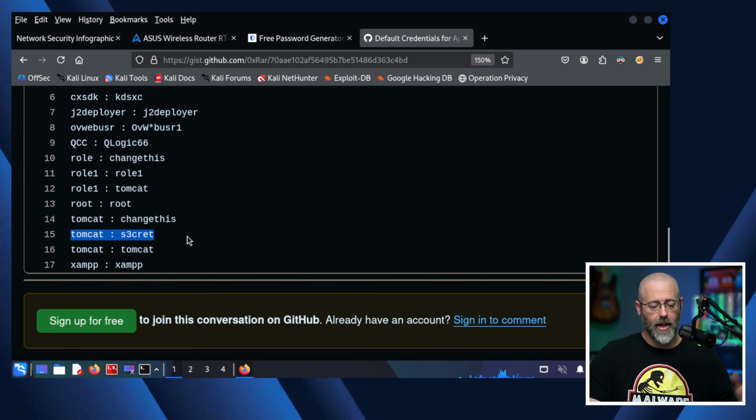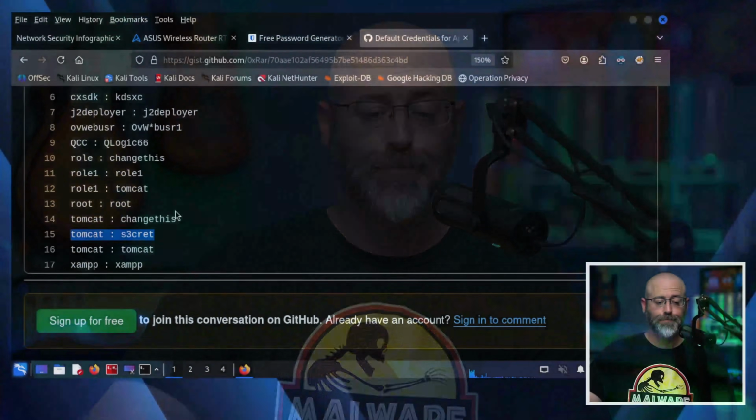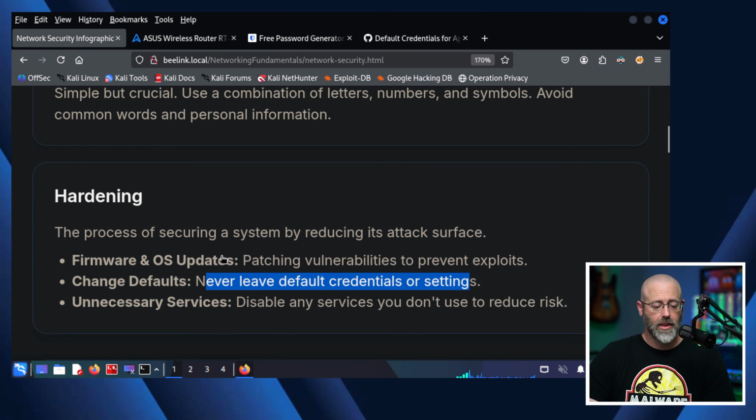Don't worry about what it does. And that was the default username and password for it. And many things have default usernames and passwords. Many things have defaults, lots of stuff. If you can change the default, you should absolutely do that. So get on it. Don't forget. Make it happen.